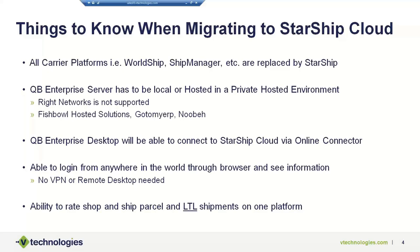Nubay, are just a few of a long range of partners that you can tie in with if you are looking for any hosting opportunities for your QuickBooks environment. The QuickBooks Enterprise Desktop is only able to connect to StarShip Cloud via an online connector. So all we need to worry about when we implement StarShip Cloud here is really loading an online connector onto each workstation that needs to communicate with QuickBooks, as well as for any printing matter that goes as well. So again, that's the only component that we need to worry about.